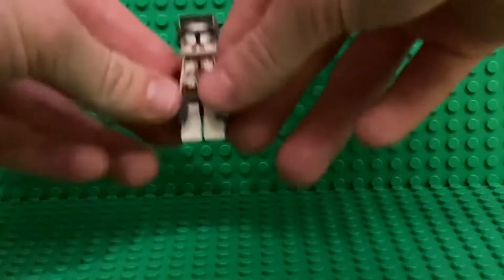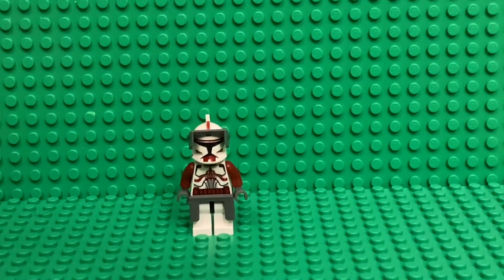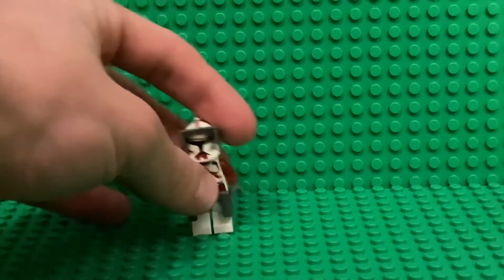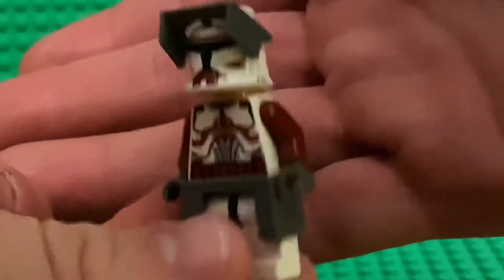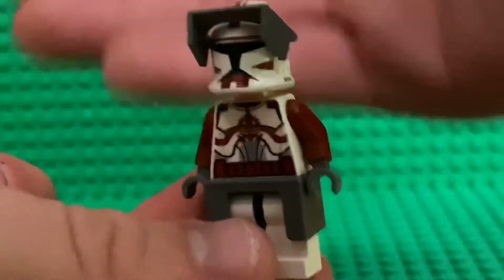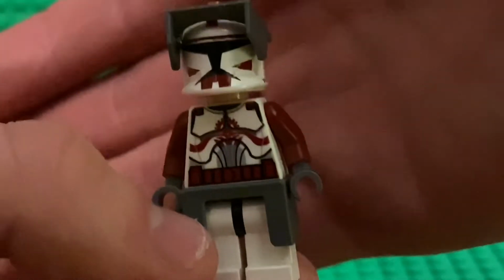Alrighty, we are down to the top 3, and the prices are gonna be insane. Number 3 is Commander Fox. Commander Fox is one of my favorite commanders. I believe as a kid, I've always wanted to have a Commander Fox minifigure. And to think that I own a Commander Fox minifigure to this day, it's pretty insane. And again, this is a figure that I didn't buy the set for. I just wanted the Commander Fox.